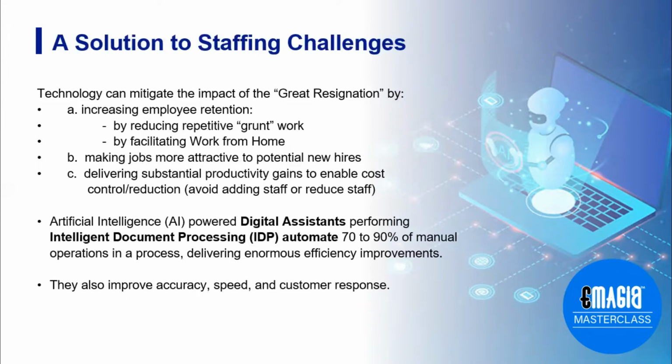How can technology mitigate the impact of the Great Resignation? Well, first of all, it can increase employee retention by reducing repetitive, what I call grunt work. Just keep punching, kind of mindless work. And also by facilitating work from home. The new technologies all facilitate work from home, work remotely, which is very popular with employees, and more than popular, it's becoming a condition for employees to accept the job.